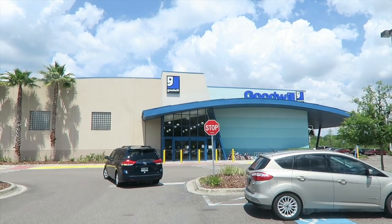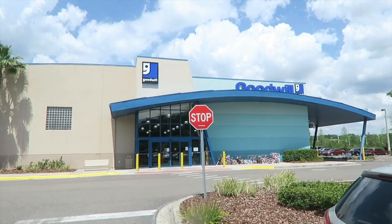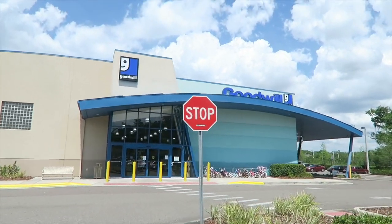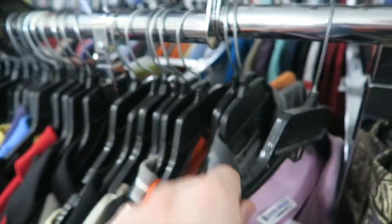All right, this is my new Goodwill retail store stop that I've been making. So hopefully there's some good stuff in here. Let's go in and check it out. So found a little Peter Millar shirt, but see, it's not okay. I would have grabbed that for $4.50 all day. No good.